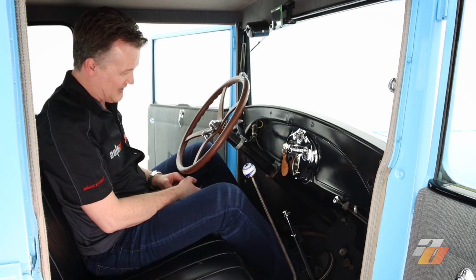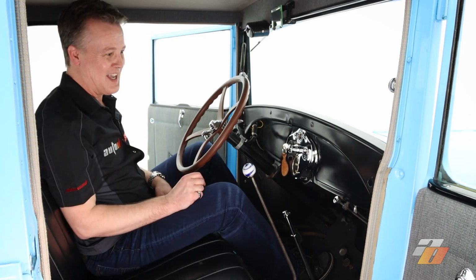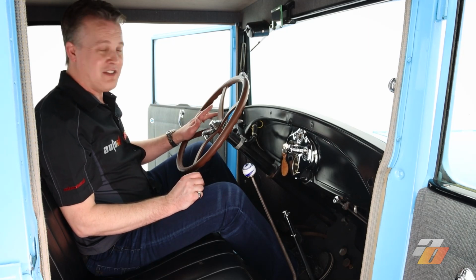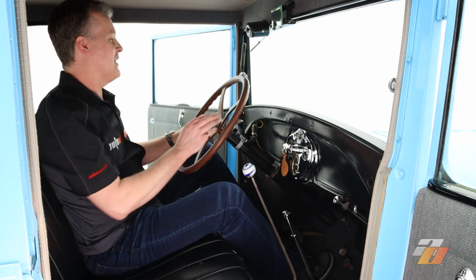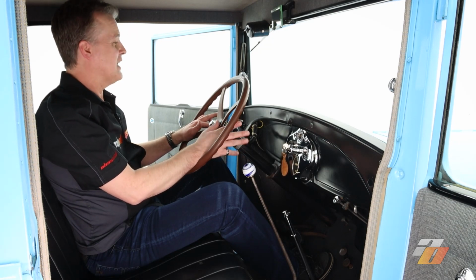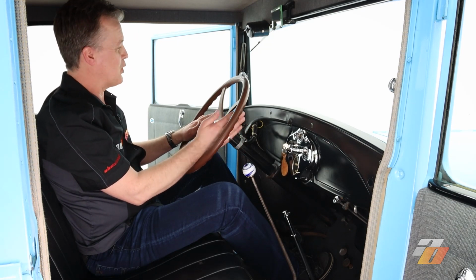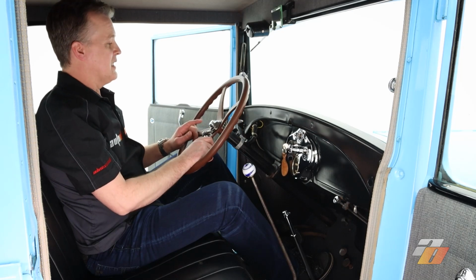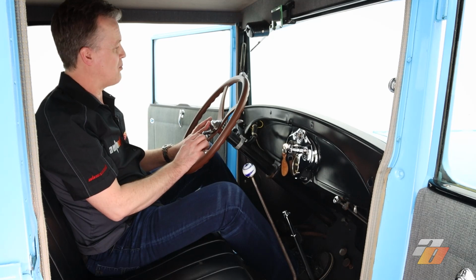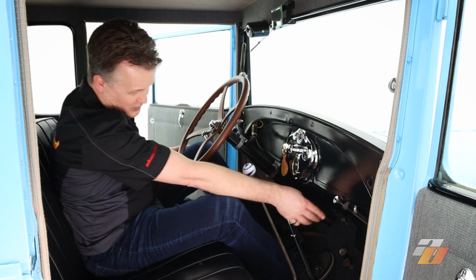So once again, let me see if I can remember all this. On the steering wheel here, we have the ignition timing. On this side of the steering wheel, I have the throttle, and this is what we'd use to drive down the road. We'd adjust that one. This is the headlights here, and this is the horn button.